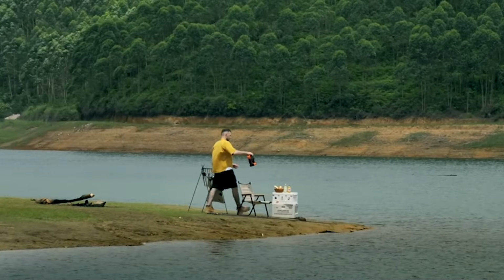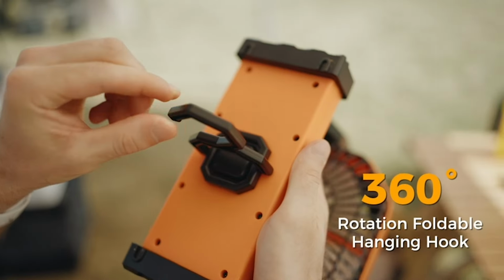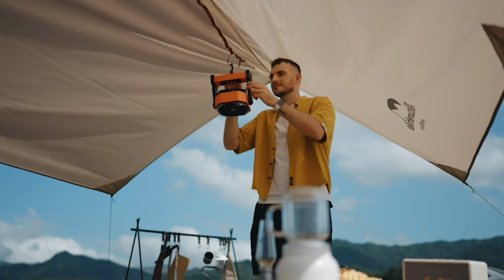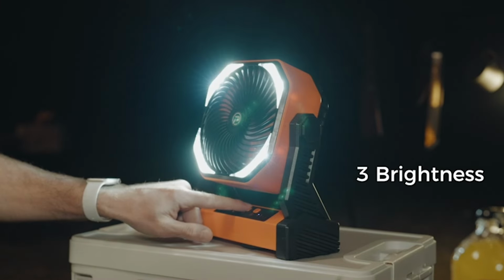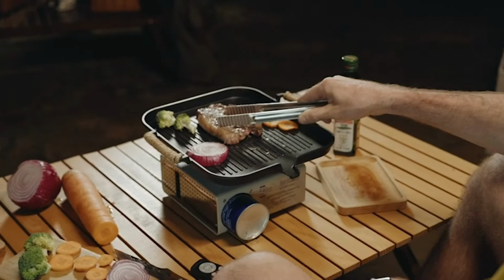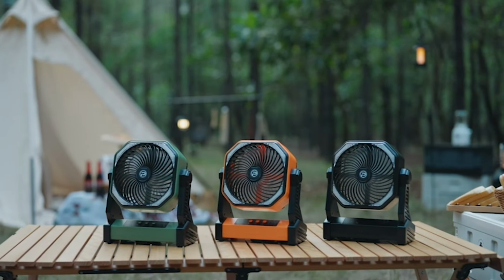At the heart of this camping fan is a massive 200,000 miles per hour rechargeable battery, which provides an incredible 8 to 100 hours of operation, depending on the settings. The battery is fully rechargeable via the included Type-C cord, taking 9 hours to reach a full charge.